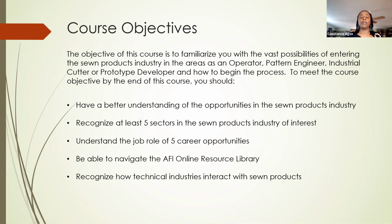The other thing is, before the end of the program, we want you to be able to recognize at least 5 sectors in the sewn products industry that may interest you. Now, there are 14 sectors in the sewn products industry. That's a lot of sectors. And what a lot of people don't really understand or see is that 90%, probably 98%, of our lives is in a sewn product. So you can imagine why there are so many different sectors.